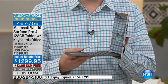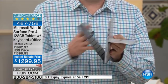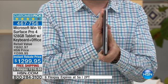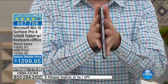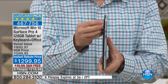First off, everything is magnetic. Microsoft designed this to be slimline, like that right there. That's your brand new computer. That is everything you need to replace any desktop, any PC that you have. It is that thin, and it weighs just a couple of pounds.